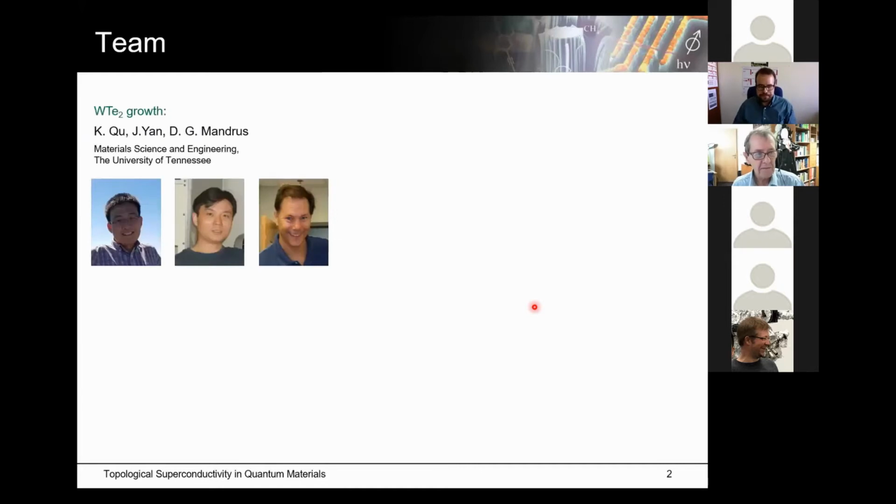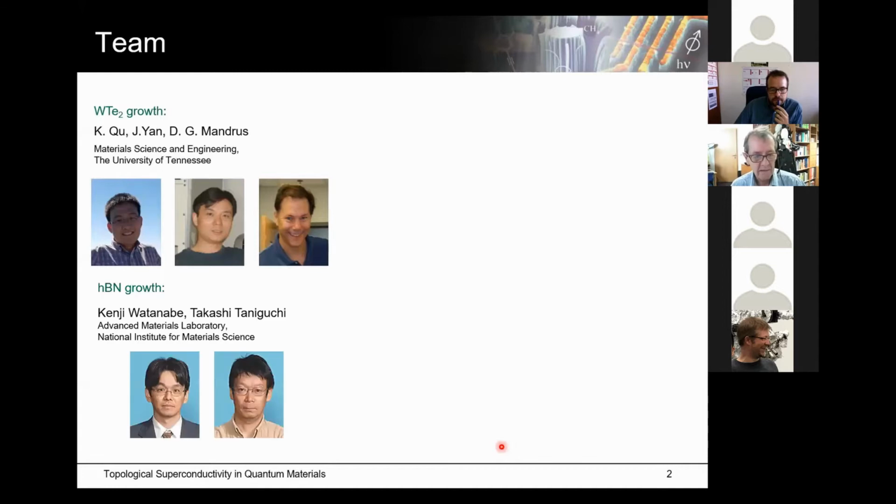So we have used tungsten telluride crystals, which were grown in the Mandrus group, and by these persons you see on the slide. We also use boron nitride to encapsulate the material. I mean, one cannot give enough credit to these both persons here, because almost all graphene work today relies on the quality of this boron nitride material, which they provide essentially to the whole world.